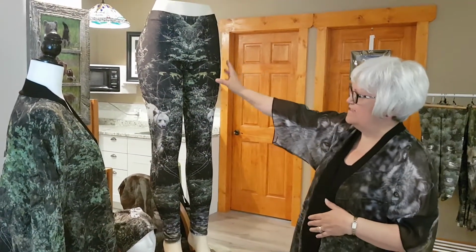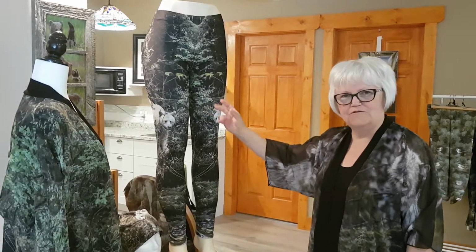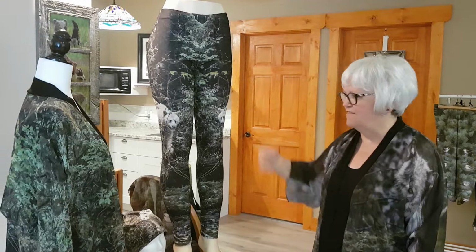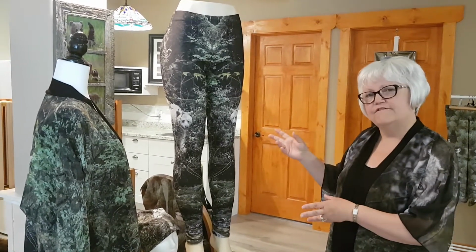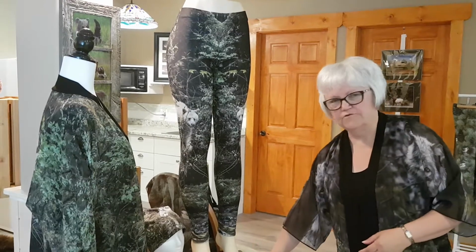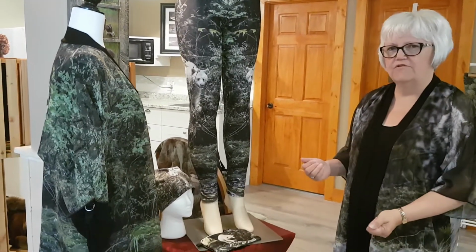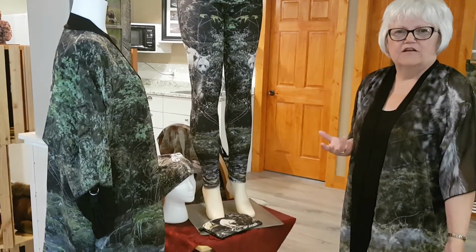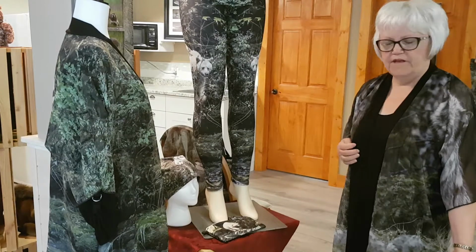This here is our ladies' leggings, and again our beautiful Spirit Bear. This was the first image that we saw of him coming down out of the Great Bear Rainforest. We were able to put this image on a variety of different things. We have our pencil cases down here, which people use as pencil cases. Sometimes they use them as little catch-all bags inside their own handbags, or maybe even as makeup bags.